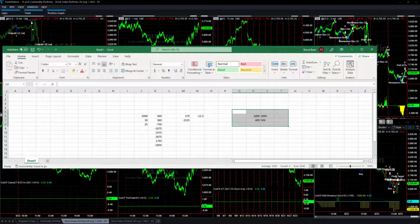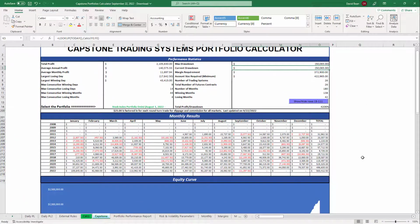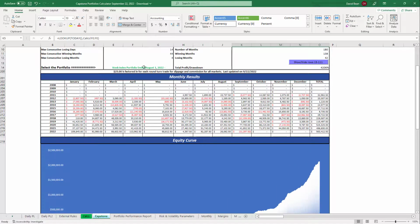I want to show you where we were at in the portfolio calculator through yesterday. $50,000 drawdown. It's just been a tough go in this market. We started this portfolio August 1st, and we traded it through September 22nd. So plus 15K on the E-mini. We had negative results overall because we trade the micros, and the micros had some slightly different trades, some extra slippage, so it was negative overall during this time period for us in live trading. But the E-minis were up a little bit.